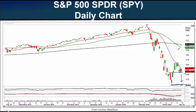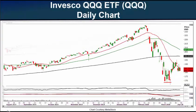Our next chart today is a chart of the NASDAQ 100 ETF, the Invesco QQQ, symbol QQQ. As you all know, the QQQ represents, again, the NASDAQ 100, very important index in the market, and certainly contains many of the big momentum stocks that are market leaders, such as Apple, Amazon, Facebook, Netflix, that whole group.